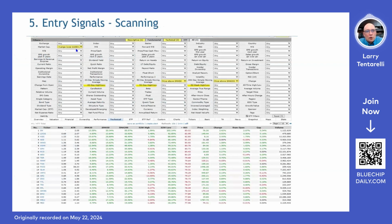So I brought a FinViz screener. I use FinViz quite a bit, because I've spent a lot of time with it over the years. This is just a basic screener, but you can see FinViz has 80 different categories right here. But I just kept it simple. So this screen is large cap stocks, price over the 50-day, price over the 200-day. A very, very simple screen. It tells me there are 477 stocks.